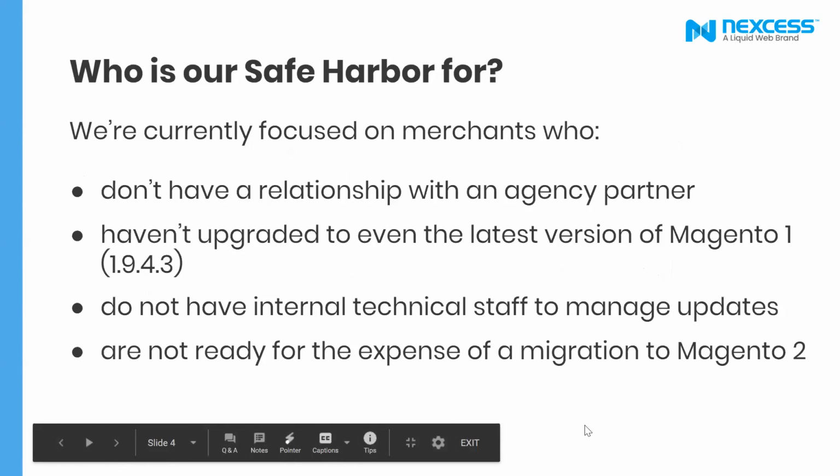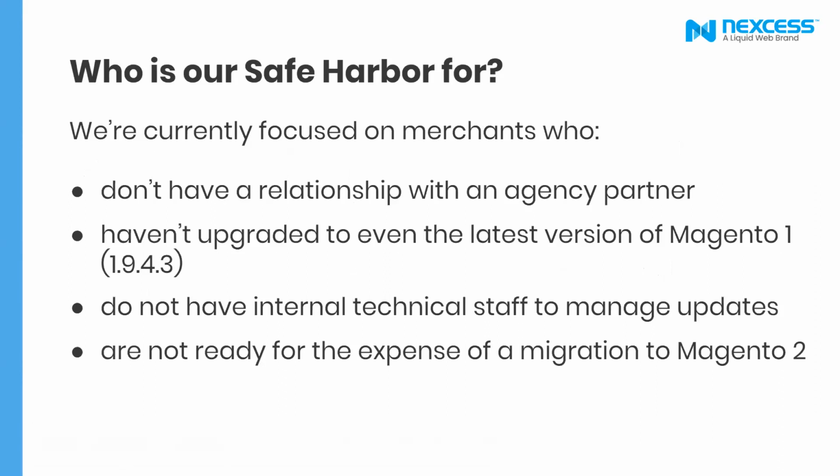So who exactly is Safe Harbor for? The key things that we want to look for with a merchant who might be a good candidate for Safe Harbor is, one, they might not have a relationship with an agency partner. As I mentioned a little bit ago, a lot of these merchants might have worked with a partner some time ago, but they might not have a current partner that they're working with actively. So that's definitely something we want to look for when recommending Safe Harbor, so we can right fit a partner that would help them make a qualified decision on what they should do.